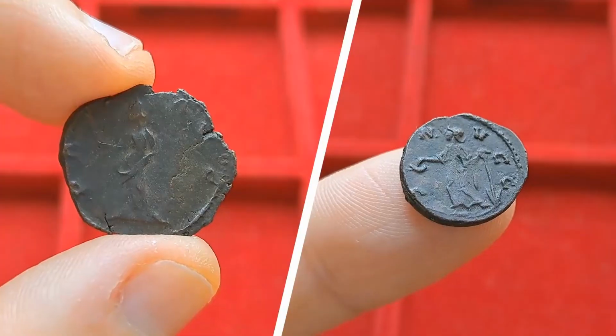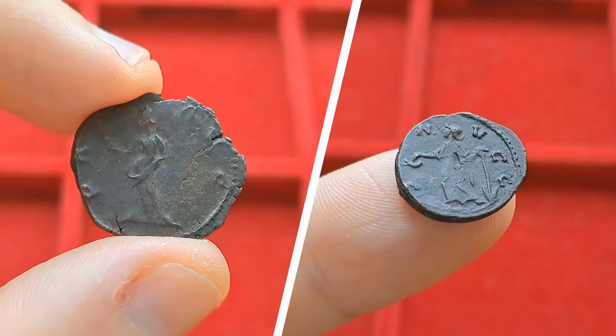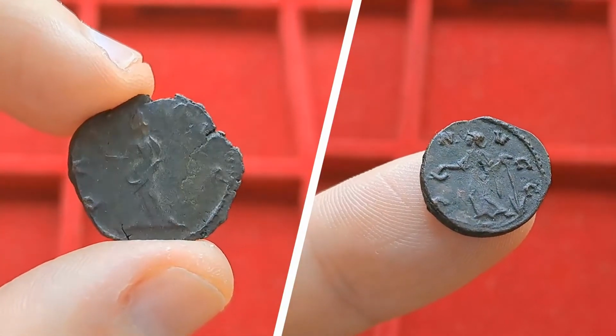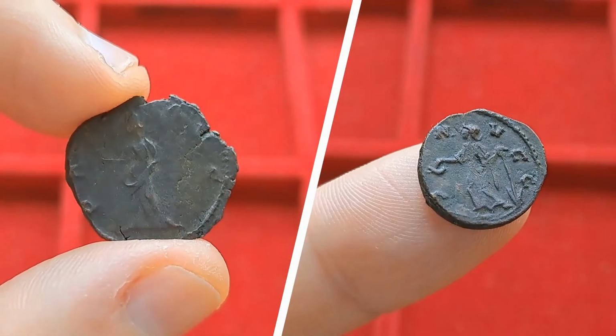Funnily enough, the reverse of the copy is in better condition than the official coin, which is barely visible due to it being struck with a horribly worn die. It imitates an issue with a salus reverse, a coin that was indeed struck by Tetricus, so whoever engraved the die for this imitation had a real coin of Tetricus next to him to copy.